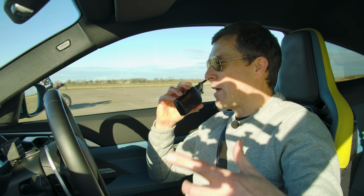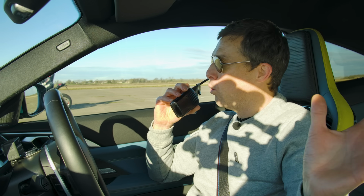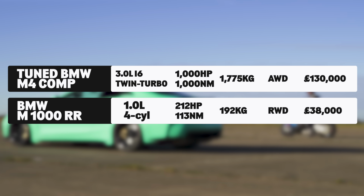So what we'll do, we'll flash up on the screen the power to weight ratio of the bike now, and now we'll give you the one for the car. And if you want to compare all those stats we've just reeled off side by side, here's the CarWow stats table. Enjoy it at your leisure by pausing the video.